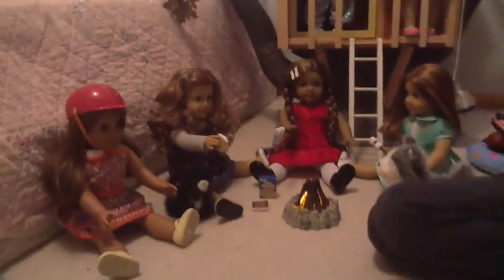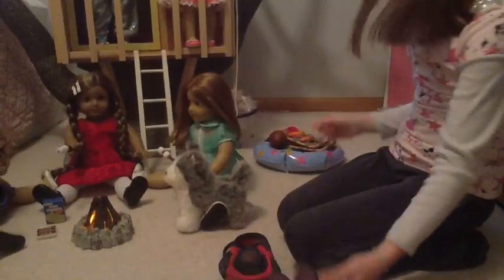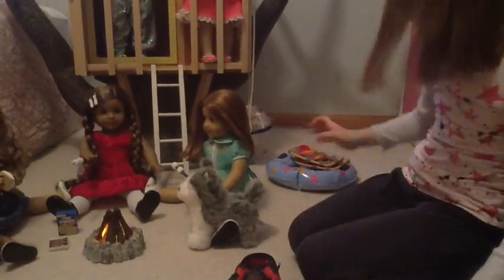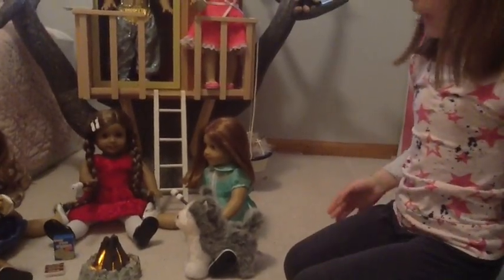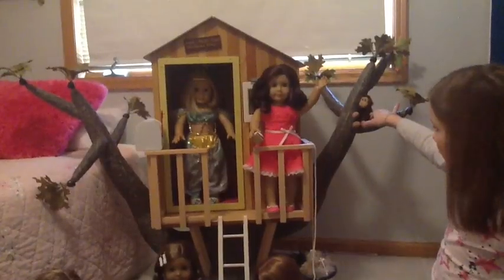I'll just sit her down. And then there's some graham crackers, a chocolate bar, and then here's some of the sports stuff like a bat, basketball, bag, Nellie's tennis racket and tennis balls, football, a little ball we had, and then these two girly kitchen shoes, baseball, and a snow tube. This is the treehouse, which has the monkey in the tree.